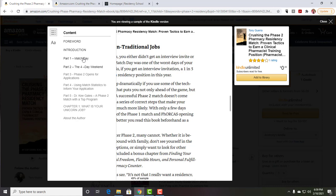No student certainly wants to be in Phase 2, but no program wants to be in Phase 2. And the misconception is that bad programs are in Phase 2. I assure you that is not the case. Cleveland Clinic, Maryland, California had a couple. There were phenomenal programs in Phase 2.